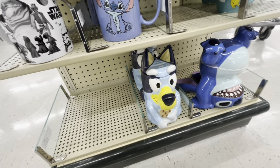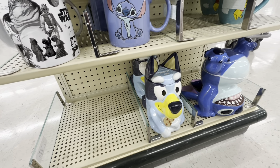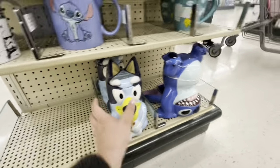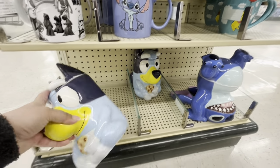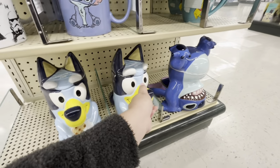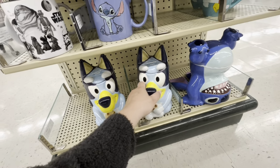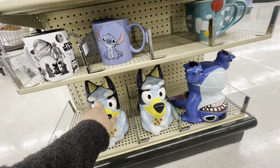Oh my goodness, friends, look. This is the cutest cookie jar. Other than gingerbreads and Mickey pumpkin and ghosts, one of the cute cookie jars is Bluey. I love it for summertime. Look, he's holding a cookie. Oh my gosh, they have two. And let's see how much he is. He's 27. Gosh, darn it. Why are you expensive, Bluey? I wanted it. I want it so bad, buddy. It's almost $30. This is too cute, huh, Bluey?